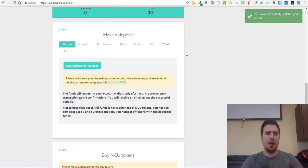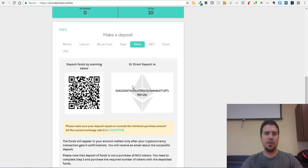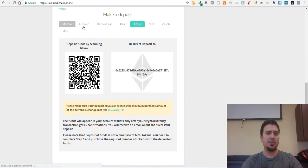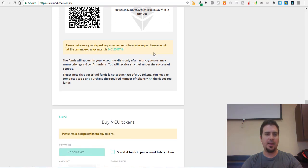So now we're all good. I'm going to make a deposit in Ethereum tokens here. Okay, so I got to get my payment address, get payment address for Ethereum. So all I did was click Ethereum, get payment address, and this is the address you want to send your Ethereum or your cryptocurrency to. And that will change depending on if you're funding this with Bitcoin, Litecoin, Bitcoin Cash, or whatever. But I'm funding it with Ethereum, so this is my Ethereum address right here.